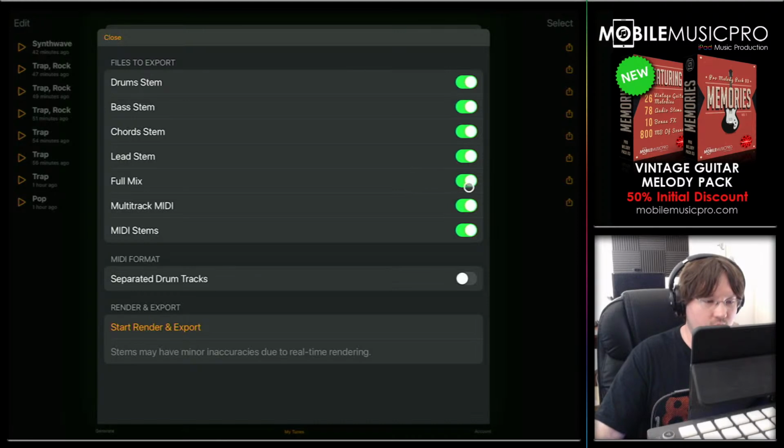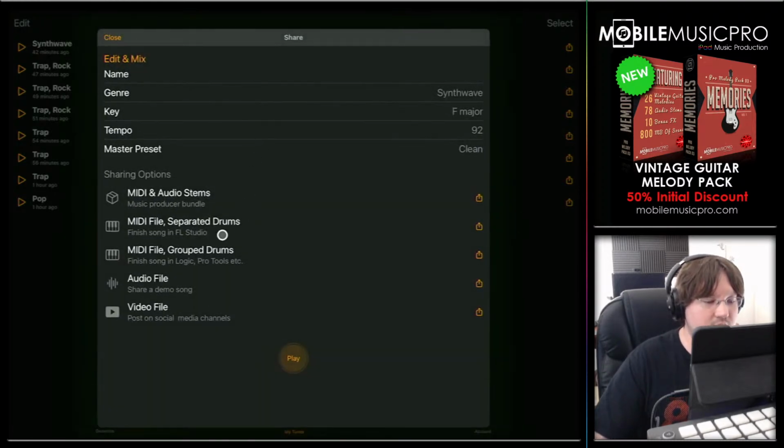You can do the full mix or have everything inside of one single MIDI file. Have all the drums separated if you'd like. Separate out the drum tracks right here. Really cool stuff. But here's where it gets crazy interesting. In addition to that, they have these other two settings here.